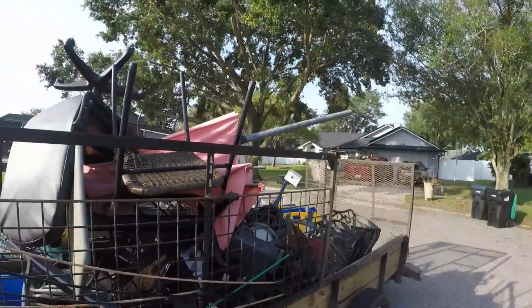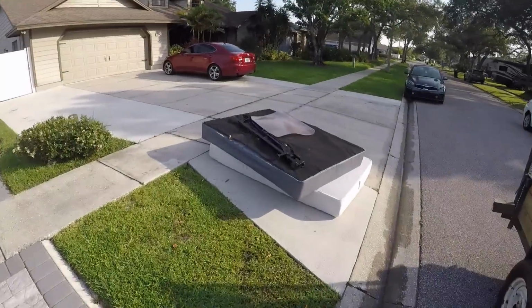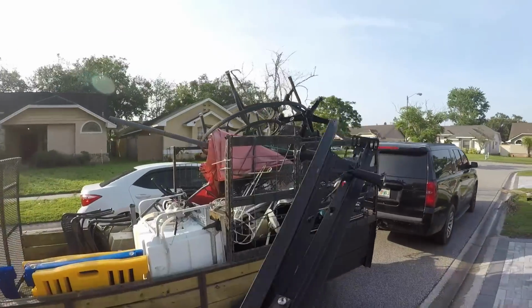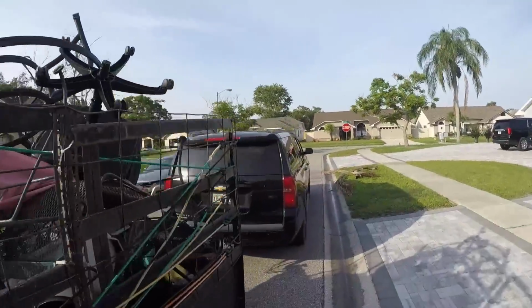Come on, Mr. Aluminum, let's go. Back on some staples. The bed rail. Oh, you can get by there, brother. I know you can do it. Oh, you're not gonna go for it though, huh? All right, I'll get out of your way then.